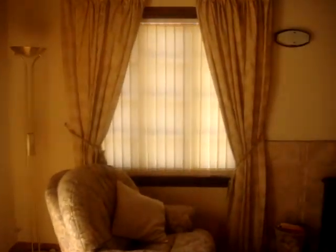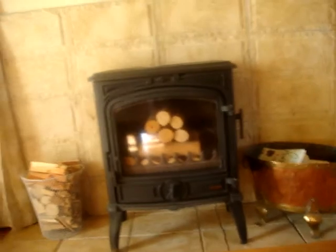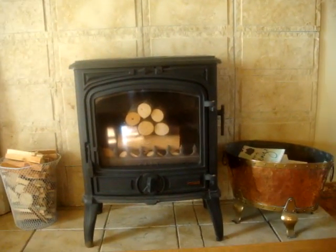We go through the doors into the living area. This is a wood burner which heats the whole house. Very, very good. Can be controlled quite well by the doors. This is a 42 inch plasma screen with Sky and DVD.